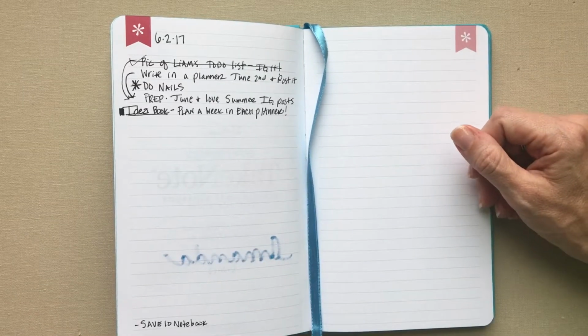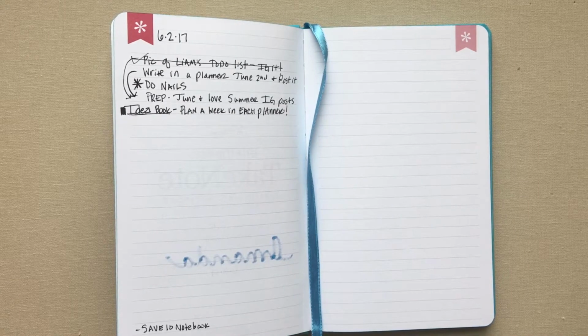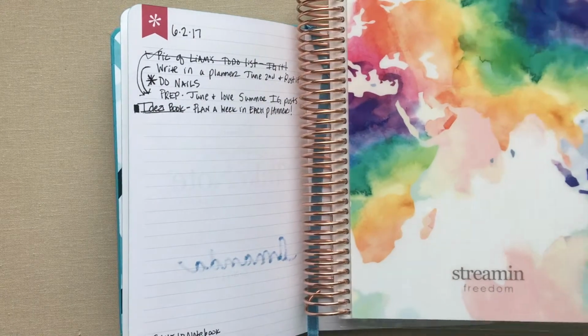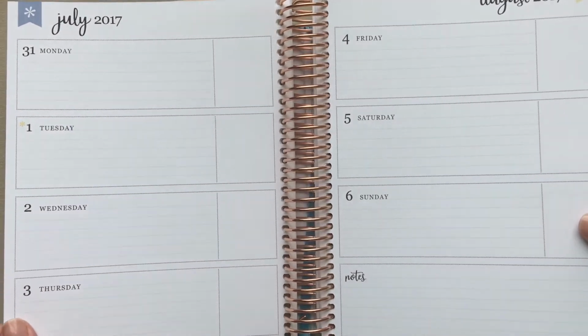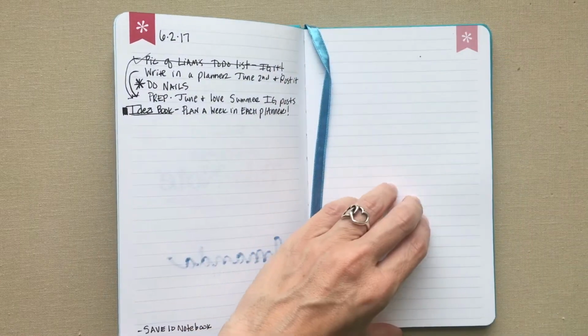I know she has the new, let me grab this. My sister has her new Life Planner over here today, but she's at her hair appointment. That's why she's not doing this video with me, because that's more fun. The new 80-pound paper in her new Life Planner, which is amazing. This paper is not the same.